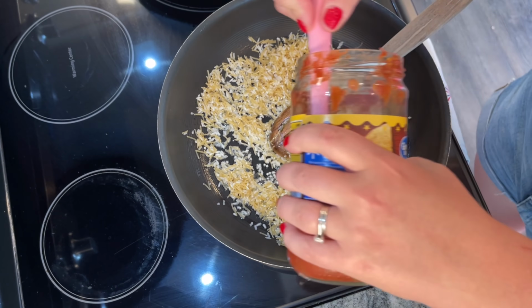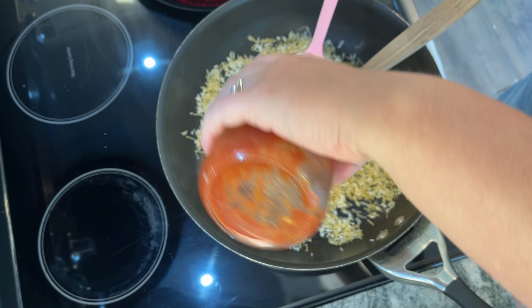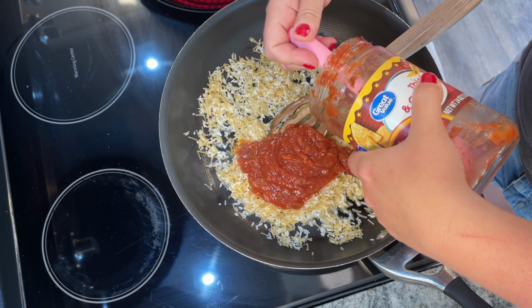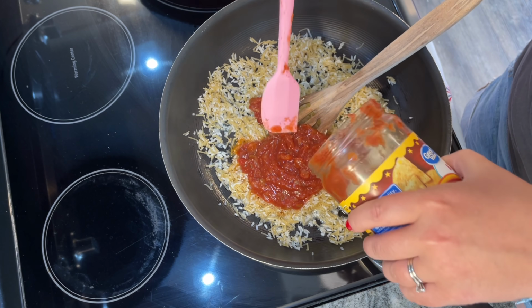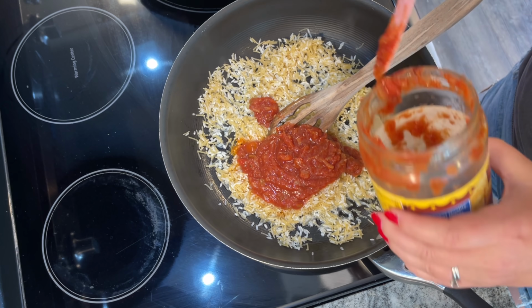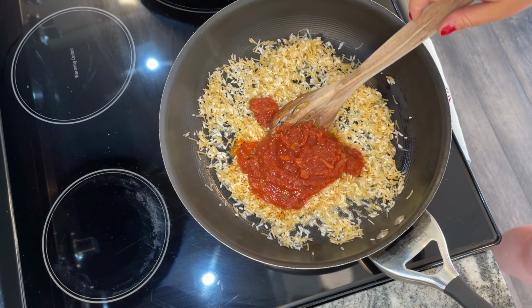Then you want to add 16 ounces of salsa. I'm just using what I had left from a 24-ounce jar, so it's probably about 16 ounces. And this is cool because instead of using a diced tomato like the package says, we're using salsa and we're getting a lot of flavor out of something that's pretty inexpensive. Alternatively, you can actually use 2 cups of fresh chopped tomatoes or a 14-ounce can of diced tomatoes undrained.